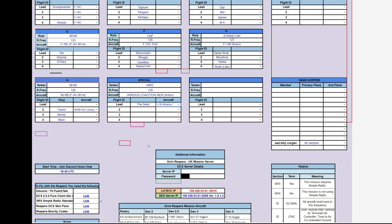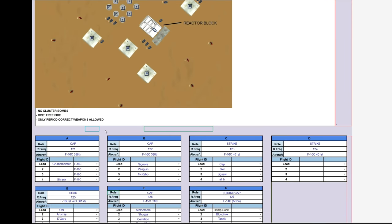The Saint with an albatross. Imagine if he wins it when we're all dead. Wouldn't that be funny? Yeah, I will.